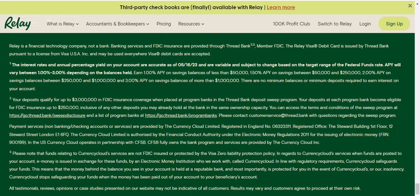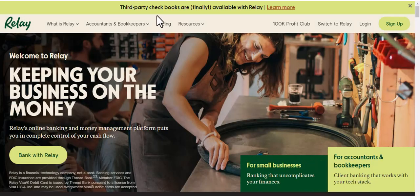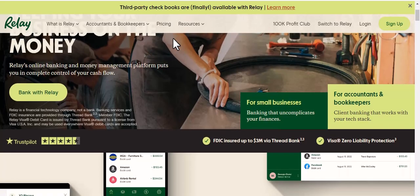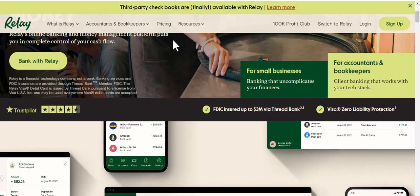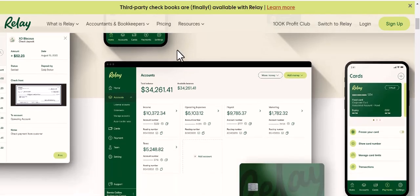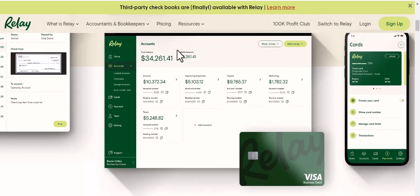Moving on to the practical side, you'll want to know about how you can access your money. As an online platform, Relay primarily operates digitally. You'll likely manage your accounts through their website or mobile app. They typically provide debit cards for making purchases and accessing funds. However, it's worth understanding their policies on cash deposits and withdrawals, as these might differ from traditional brick-and-mortar banks. While some may offer partnerships with ATM networks, others might focus solely on digital transactions.